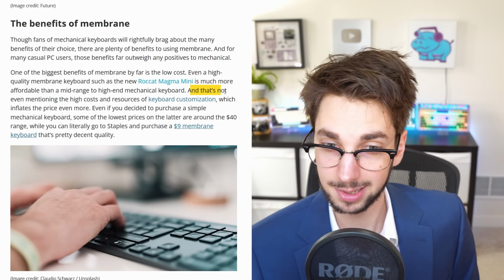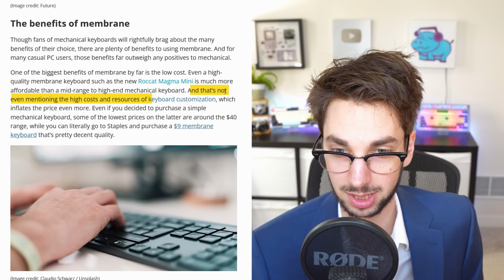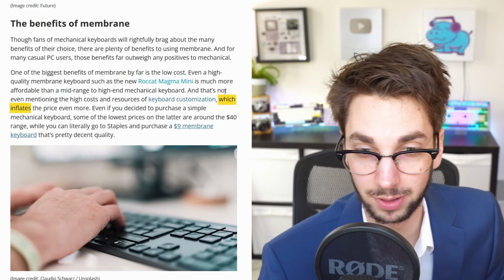Gamma-K, Newfie Switch Tester, Royal Kludge, Red Dragon, all of those are relatively affordable keyboards that aren't incredible, but at least offer a lot of potential and will be leagues ahead of this keyboard, allegedly. And that's not even mentioning the high costs of resources of keyboard customization. That's true, and I really wish that wasn't true, which inflates the price even more.